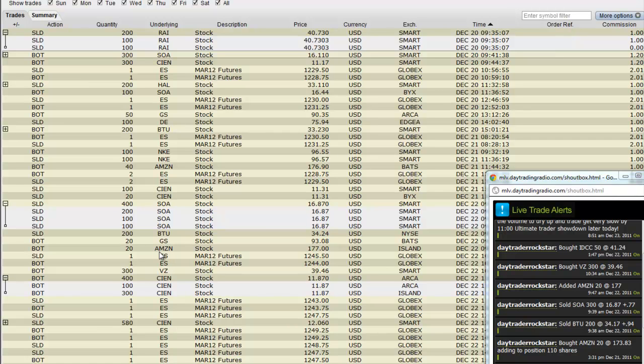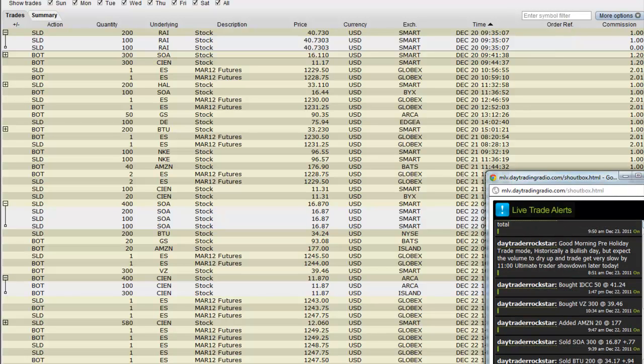Added to that one. Sold the SOA, up about 77 cents. Then we ended up selling the BTU. BTU and SOA got sold at the same time. Again, added to the Goldman Sachs. Added a little more to Amazon, AMZN, another 20 shares. A little more ES trading. Bought Verizon, 300 shares, on Gainco's recommendation. And did some other trading. I picked up some more IDCC in another account, and that was about it. We bought a little more Sienna for a trade, sold the Sienna, and then finished off by trading the ES for the day.